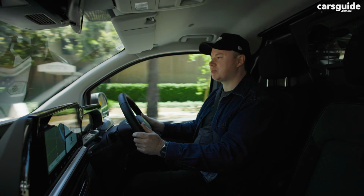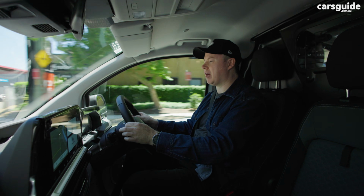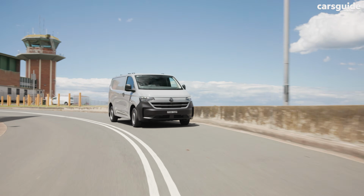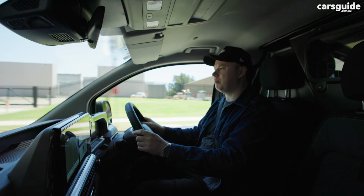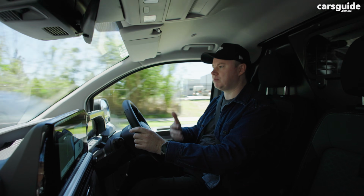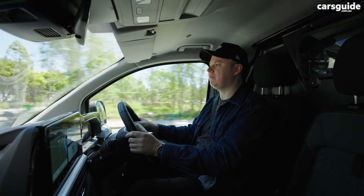The ride, again, is pretty good. It's unladen, so we don't know what it's like with a big bunch of weight in the back. But overall, I think it does a good job around town. Like I say, it's easy to navigate. The steering is nice and direct. And so I think at least the diesel version will be what a lot of people, a lot of tradies or whoever, delivery people, are looking for. It's an easy, comfortable van to live with.